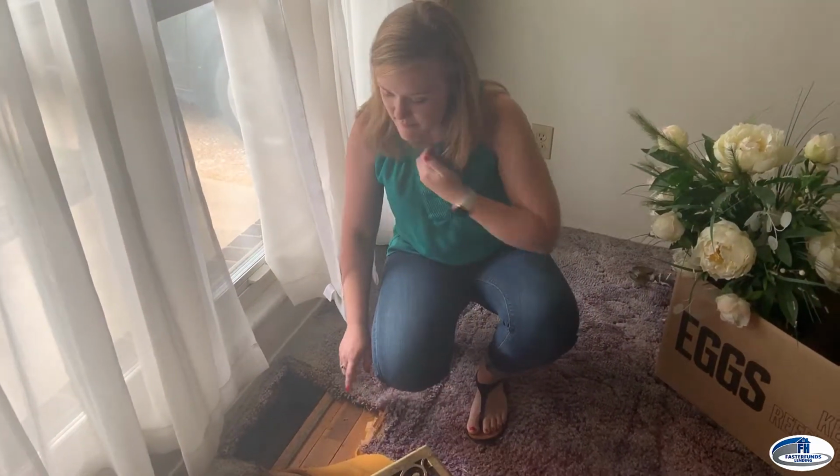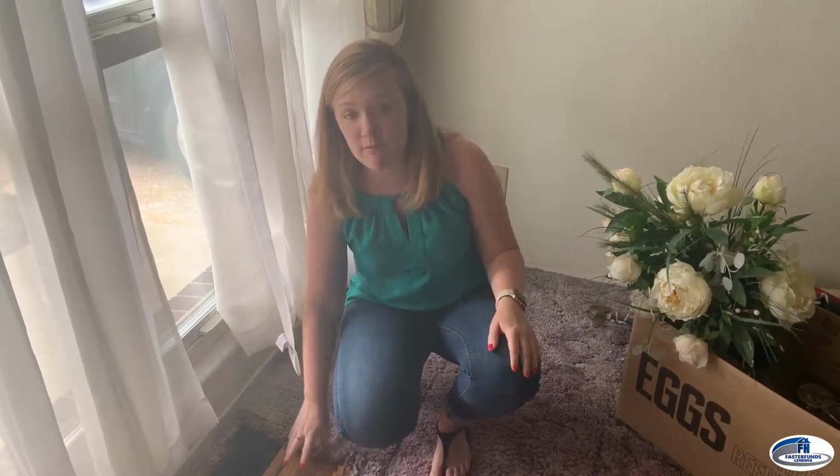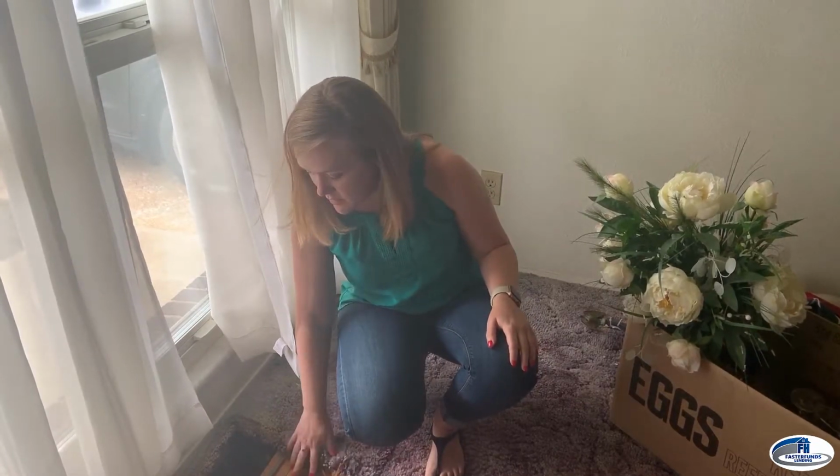So if you want to see if there's hardwoods, lift up the air returns. You can also always open up a closet door, or if you want to know if it's in the bedrooms as well, you can do the same thing with lifting up the air return, peeling back the carpet, and verifying there's hardwood. So that's your tip of the day.